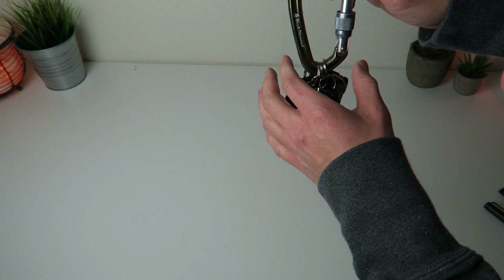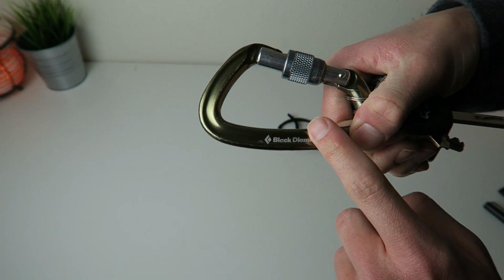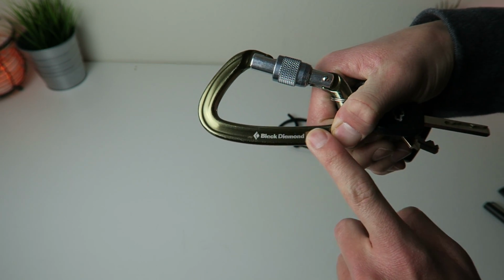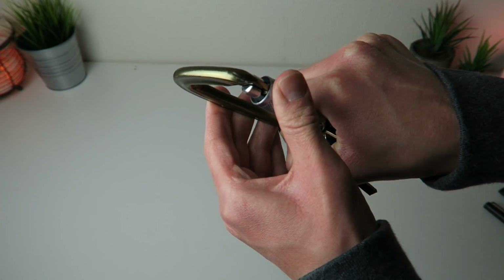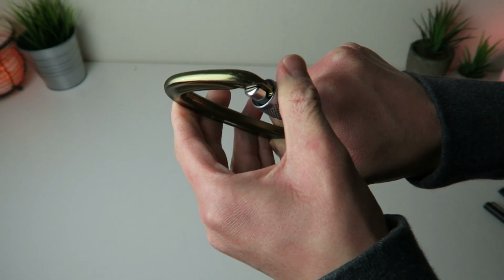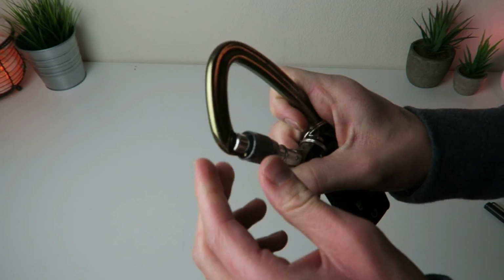Another thing I usually carry on a daily basis is my key setup. My keys, I just carry them on this right here. You can pick these up at any REI. It's just a Black Diamond carabiner. Just get a good carabiner that locks with a lock mechanism, so whenever you put it on your belt, you can lock that down and not worry about it coming off or falling off.